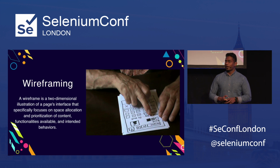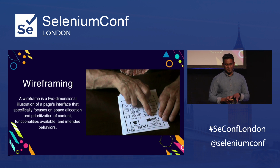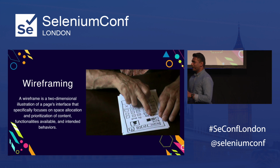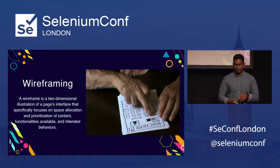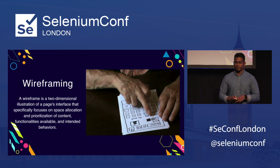And there's something called wireframing, which is a 2-dimensional illustration of a page interface that focuses on the space. Like, should I have a space here? What should I have? The login button up there or at the bottom? Stuff like that. You can actually see the diagram out there, which is mostly 2-dimensional and has boxes, and how much space I should give there so the user can click on it.